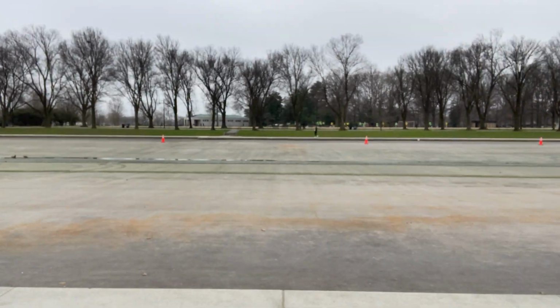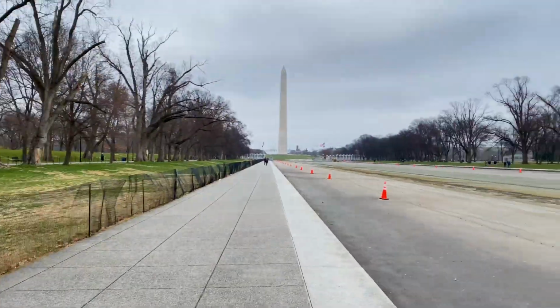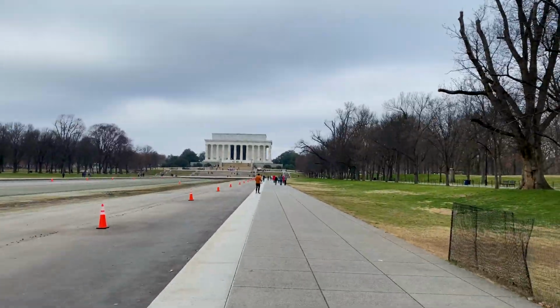Monument's still behind us. So we've done the War Memorial. Now we're on our way to the Abraham Lincoln Memorial. And the reflecting pool is empty. There's nothing in it apart from two little ducks holding onto a little bit of water that they can find. I swear this walk from there to here is never ending.